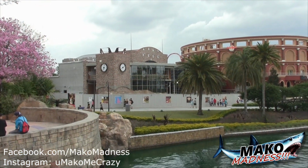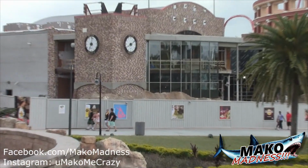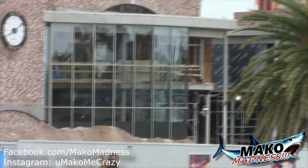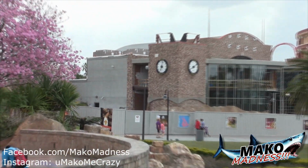So we're over here by the old NBA City location, and we can see some new dirt has actually been moved around. Not really much on the outside of the building, but we do have the work walls all the way down with that new dirt that's being moved right now, of course. Of course, we'll keep you updated on that.